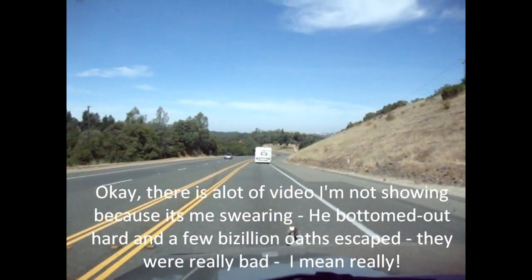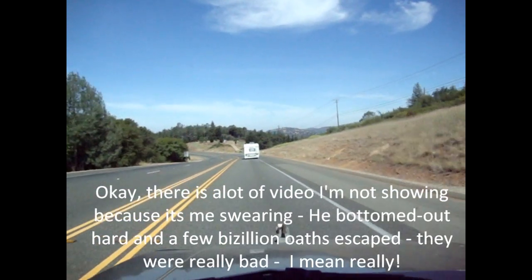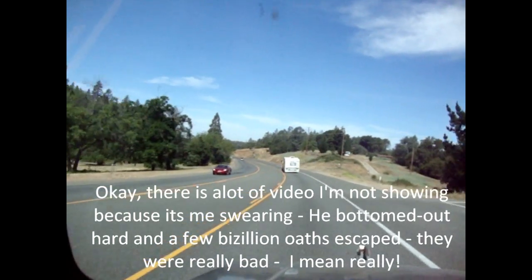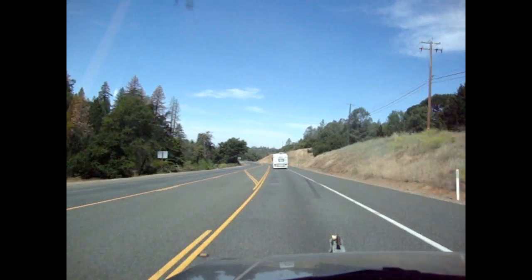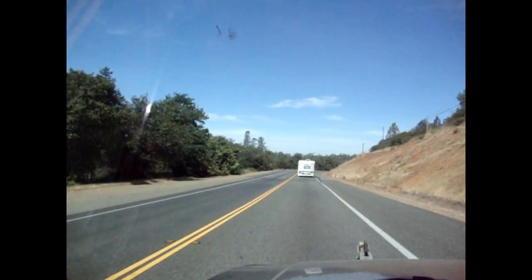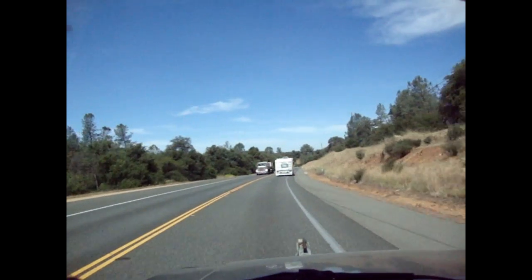There's the RV, towed down the road. I have my flashers on, for no other reason than just to warn people that there's something going on up here. And he's doing 55 miles an hour. 56. He's heading towards 60 miles an hour. Well, it doesn't seem to be bouncing off the pavement.